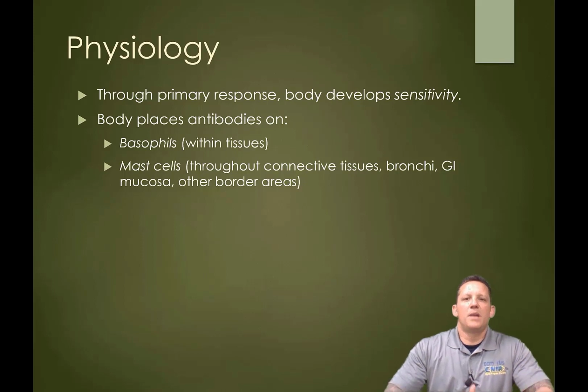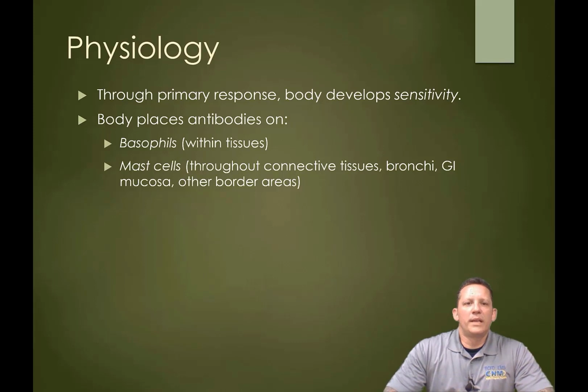Through the body's primary response, the body can develop a sensitivity, and the body will place antibodies on basophils and mast cells. There are many basophils and mast cells located throughout the body. The mast cells tend to concentrate in connective tissues, the bronchi, the GI mucosa, and other border areas most likely to come into contact with these foreign bodies. Think of it as the front lines being prepared for battle.